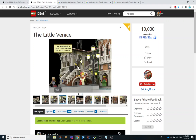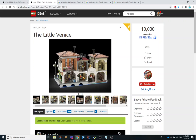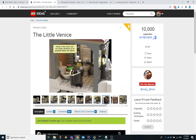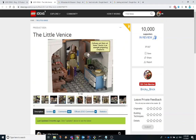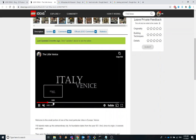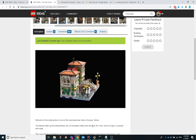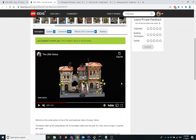It's iconic enough. Everybody knows about the canals of Venice, the gondolas, and so on. It's a very well designed set with a lot of playability, and it makes a good display piece. So everything is clicked for what's a good idea project. If you take a look at the video, you'll see that it's just a diorama of Venice, and that's what makes it good, and it doesn't make it something way too unique. But again, I don't think Lego will do it. I wouldn't be surprised if they do, but I'm going to pick no.